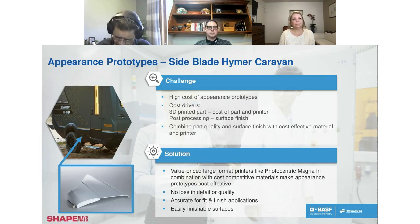All right. So I wanted to start off with this one because it really is that classic use for 3D printing. This is where stereolithography, of course, in the last 20 years, really has been used most effectively in automotive, with appearance prototypes, right? Because you can make large parts, you can make them relatively quickly, you can make them of high quality. And the challenge now is to keep getting the finish quality, the accuracy, keep getting those things better and better, so that we can keep driving the price of those down.